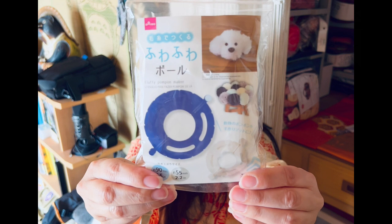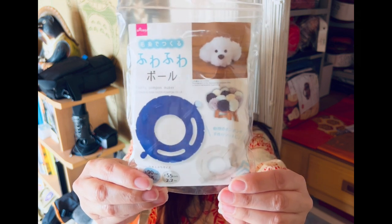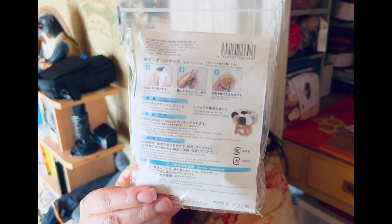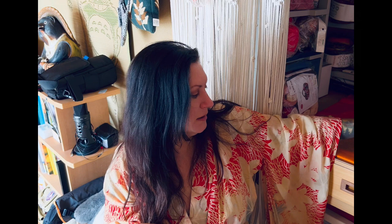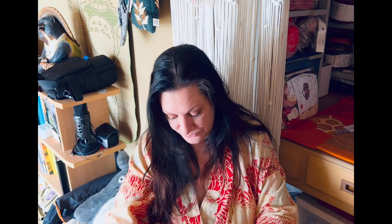This one is 3.5 inches and 2.2 inches, a purple and a white. See, is that white in there? Yes. Can you see that? And again, it gives you the instructions on the back as well. These were 100 yen each, or 77 cents USD. So for 200 yen, I've got 4 total pom-pom makers inside of both of these bags. You cannot beat these prices. And they work. I've used the Daiso pom-pom makers before. They're not as fancy as some of the higher priced ones, but they work, and you can't beat these prices.